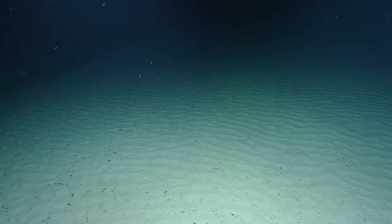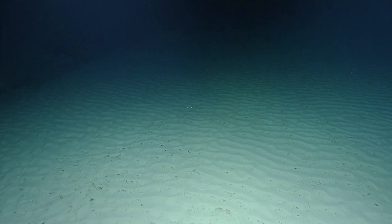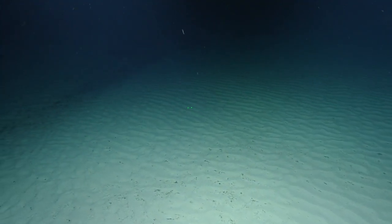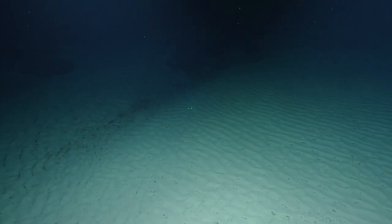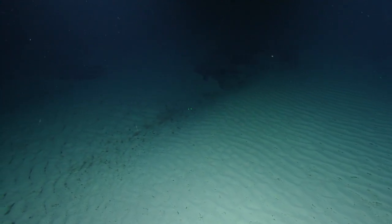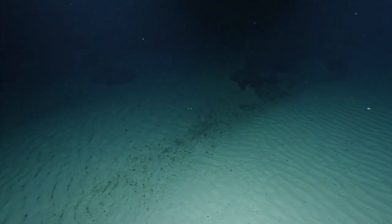I'd say let's continue. What is this, a new rocky feature over there? What's that? More rocks. Which way are we facing? We are now facing southwest. West, southwest. If we go a little further that way, does that look like it continues in any direction? I don't know. You might be at the end of your leash. No, I'm not.